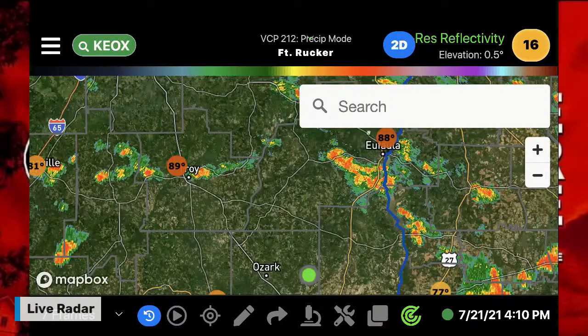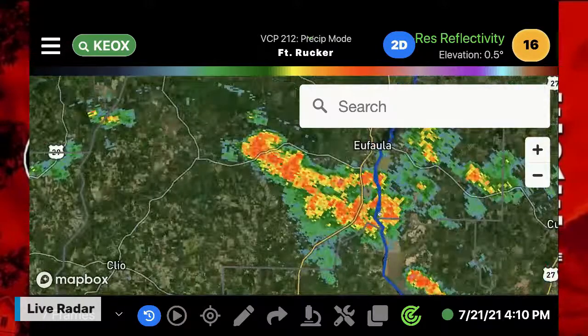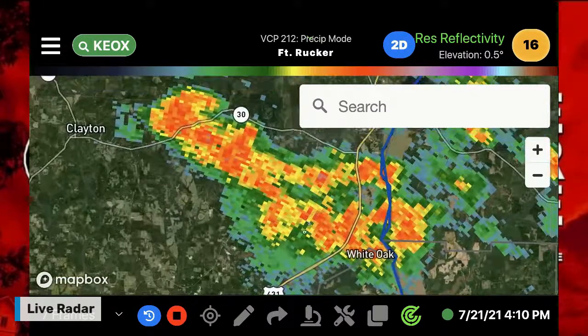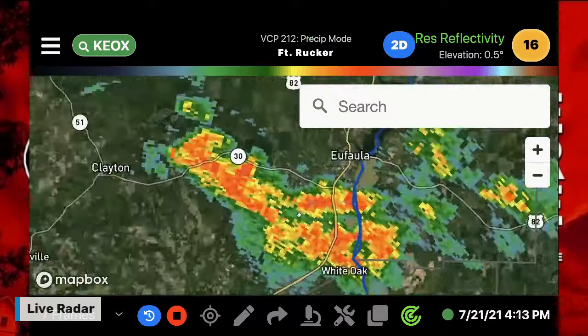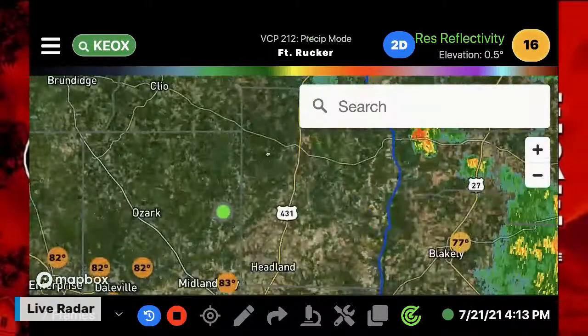But now, if you're traveling over here towards the Eufaula area, going home, there are a couple of showers and thunderstorms over here moving into the city of Eufaula along the 431 corridor. So it's going to be a wet drive home for you. Also, if you're traveling along the 30 corridor down here in far southeast Alabama.